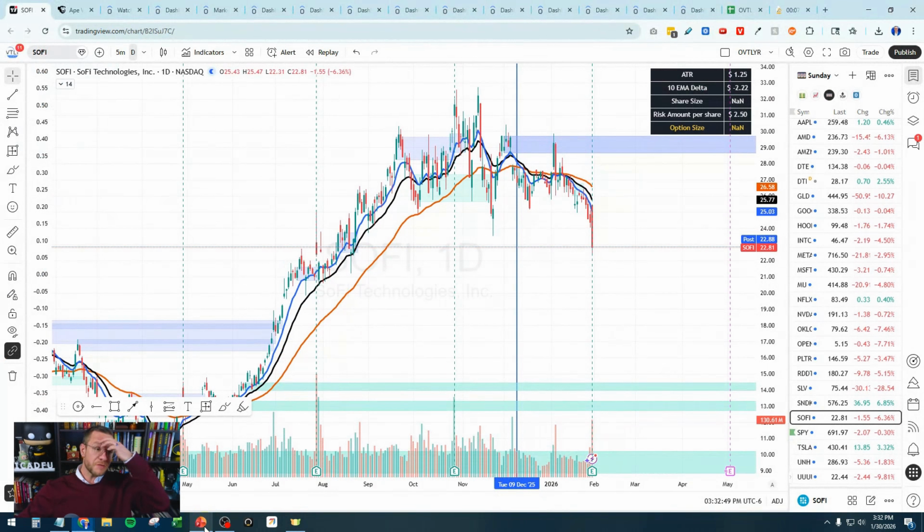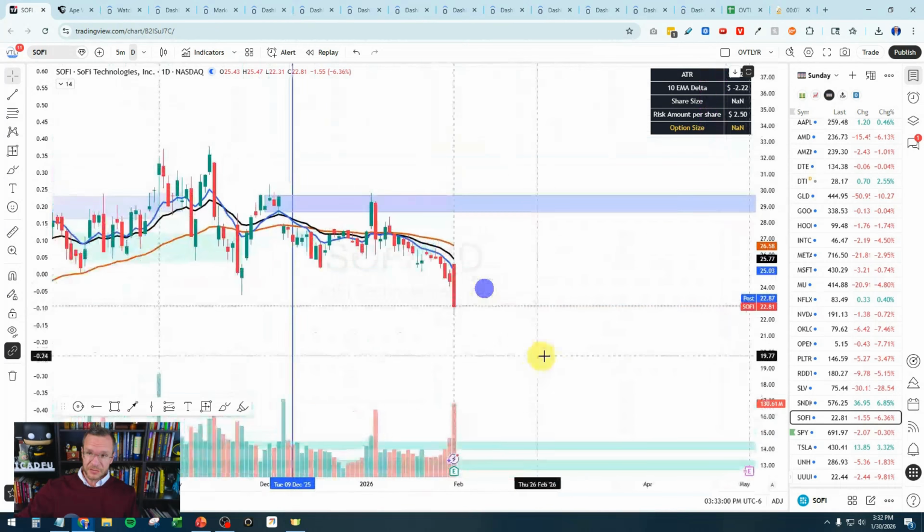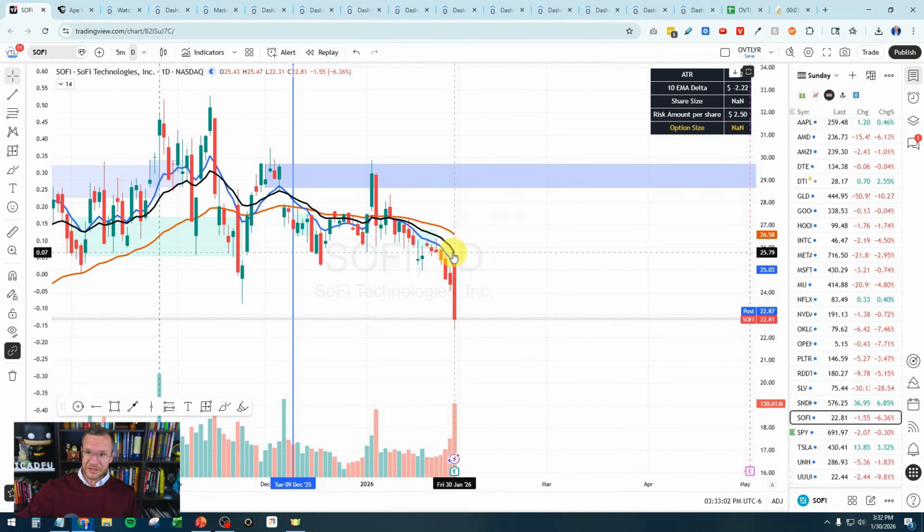Now be objective here, right? Put your emotions aside. SoFi may be the future of finance, but you're not going to get paid on the future of finance unless it's moving up. Now, the trend template's telling you right here, 10 is under the 20, price is under the 50. This is a bearish trend. Full stop. You can't argue with me on this because it's just math. The short-term trend is below the intermediate-term trend and price is below the long-term trend.